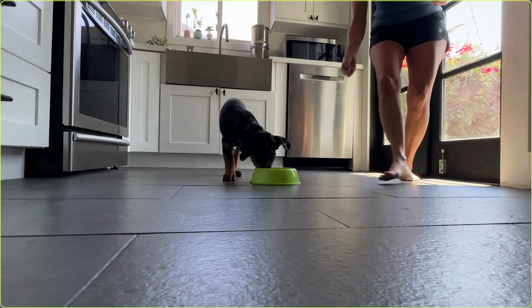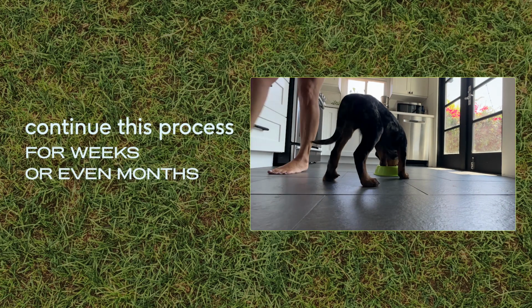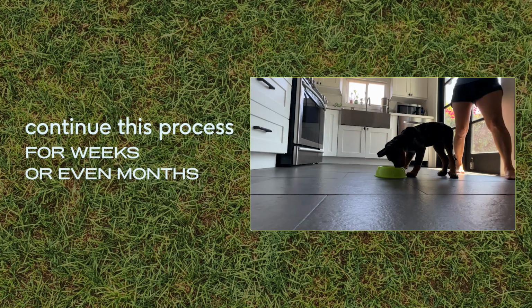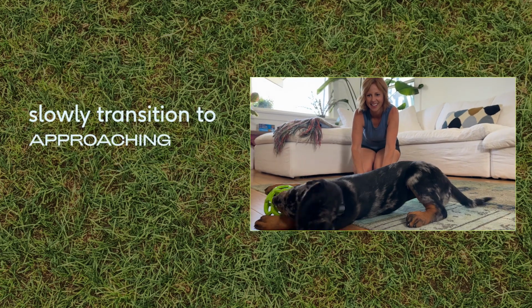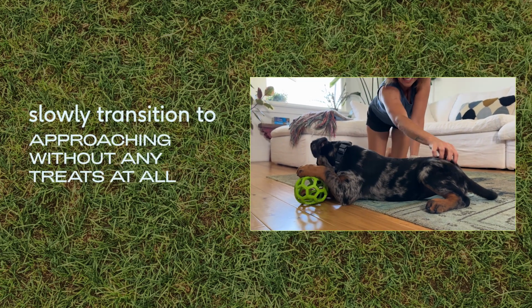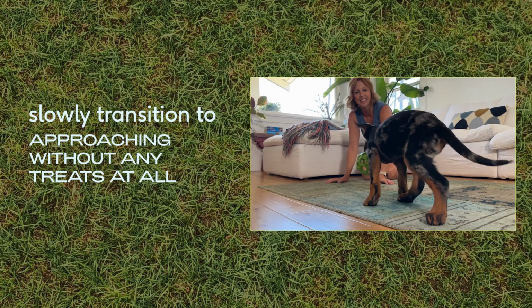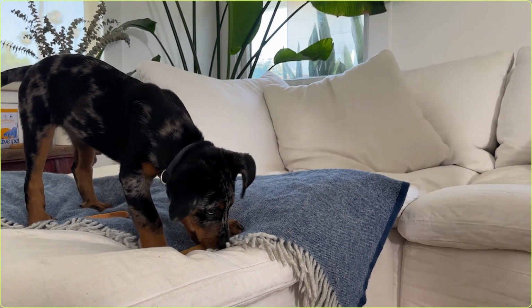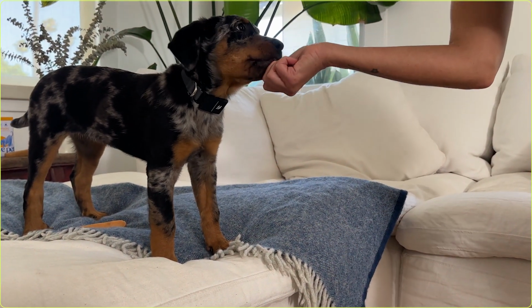If this seems to be working for your dog, step 4 is to continue this process over weeks or even months until your dog is much more comfortable having you approach while they're guarding a high-value item. Slowly transition to approaching without any treats at all and monitor how your dog responds. Over time, you'll work your way up to standing right next to your dog and taking away the valued item and trading them for something else without eliciting any aggression from your pet.